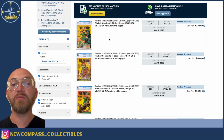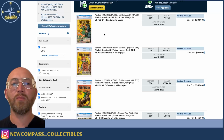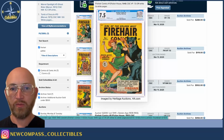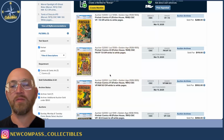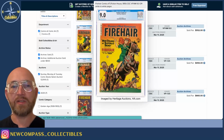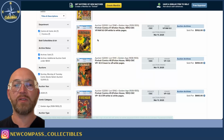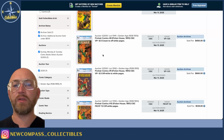This series I haven't paid as much attention to, but I was aware of it. So Firehair Comics number 1 from 1948, and we also see Firehair Comics number 2. But then it jumps to number 7, and I'm going to get into more of that in a second. I was curious, was this a complete run of Firehair Comics, or someone who was a collector selling off their collection that had the whole series? But jumping from 2 to 7 was curious to me.